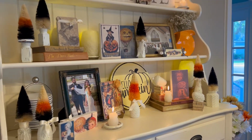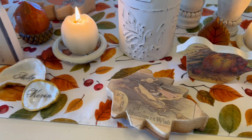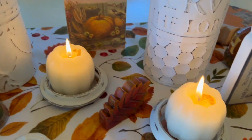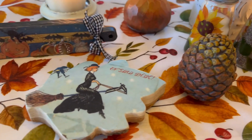Yeah, so as we get some trick-or-treaters in today, we'll have all ages and shapes and sizes and costumes, and we'll smile and tell them to have a great night and be careful, and if they're my students, I'll tell them I love them, and it'll be a lot of fun.